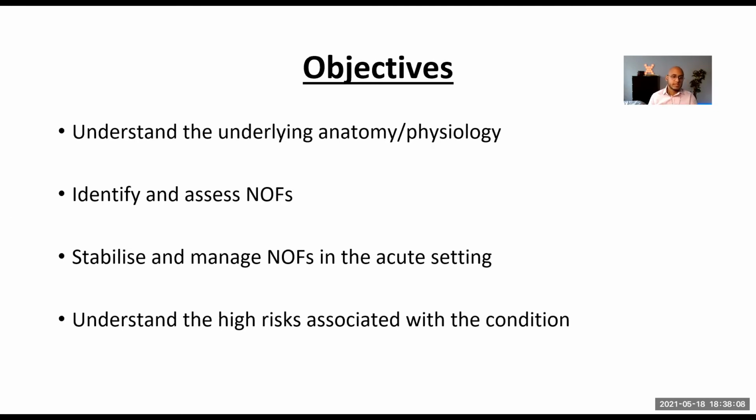The main goals of the session are to go through the basic anatomy and physiology of NOFs, the importance that it is and how big of a high-risk condition it is for society and for the patients themselves. We want to teach you how to identify, assess, stabilize and manage NOFs in the acute setting as well.